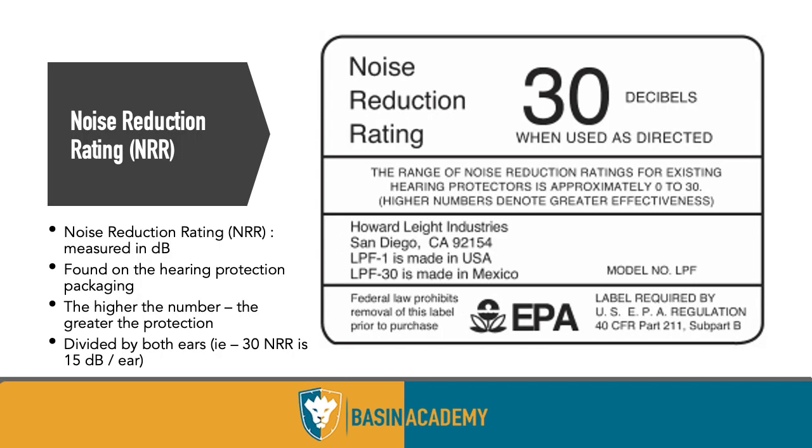All right, so the noise reduction rating I just mentioned per ear. This is unique. They give you an overall noise reduction rating, but you have 2 ears. So one thing you want to keep in mind is that each of your ears is its own entity that needs a noise reduction rating. So you have to half this number and apply it to each ear. So if it says a 30 decibel NRR, it's actually 15 per ear.